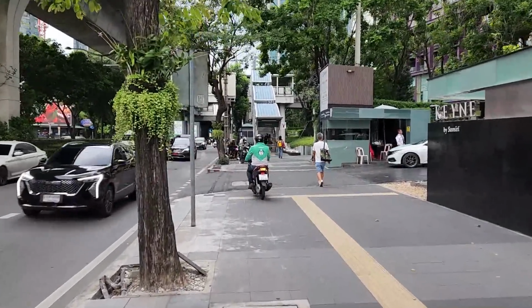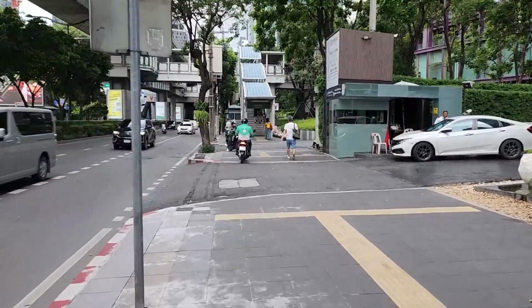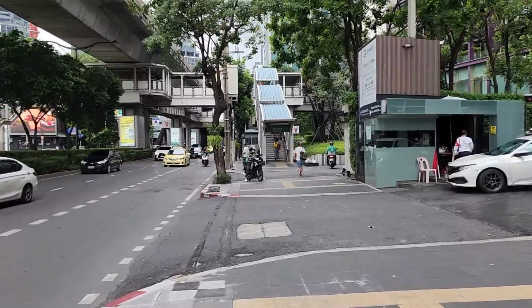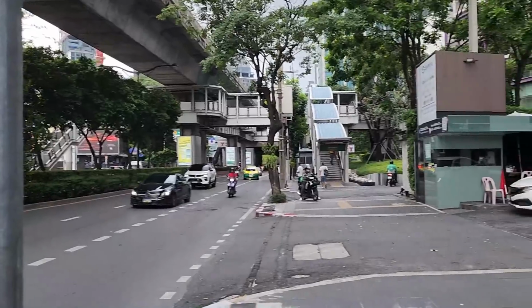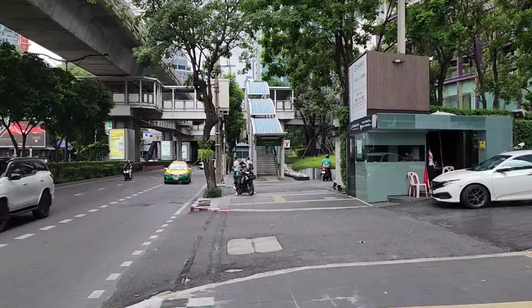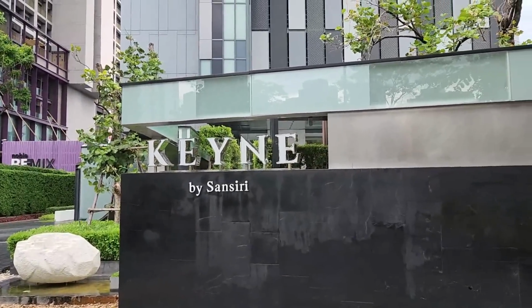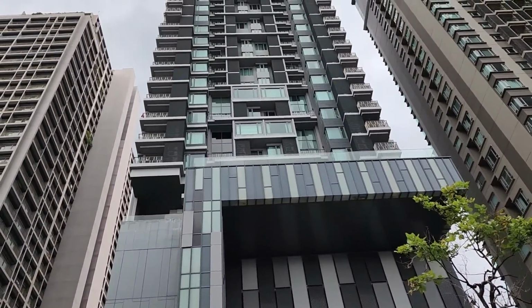Of course, watch your back with these motorbikes on these large sidewalks. They'll use them as a bit of a road. You can see it's all one way on this side, so they're not going to go all the way down and make a U-turn. They're just going to kind of cautiously zip up this sidewalk, so don't let it catch you off guard. And here's the Kenya building by Sansiri. Another beautiful option.